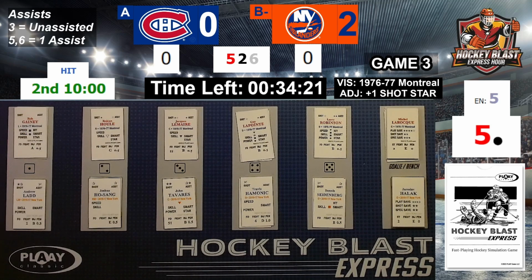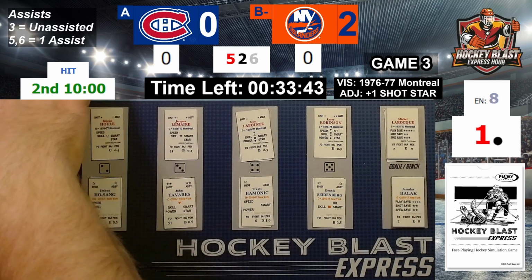Quality check between players 2 and anybody on the ice for the Habs. Josh Ho-Sung will be the lucky contestant for the Islanders, as we are looking for someone with the quality of hits. Gainey or Robinson have hits, so it's either one of them. I think we're going to go with Gainey. So Gainey is going to win that battle against Hosang as Gainey moves in on Halak, hopefully to make a 3 or 4 with a dot to make the save. He does so.